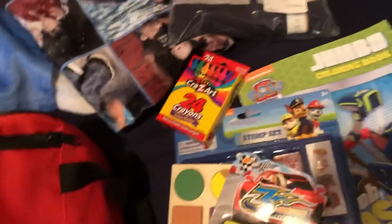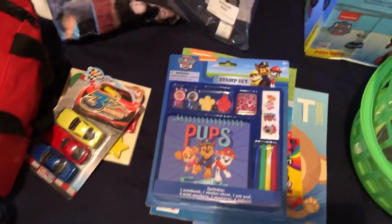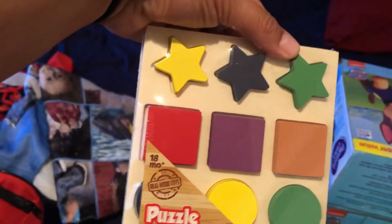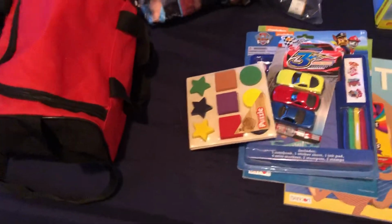This is going in Deuce's book bag for the plane. Again, we're from Chicago, so we'll be flying to Florida. And it will have 2 coloring books, a pack of crayons, this Paw Patrol activity set that he got, I think, for Easter, and we haven't touched it yet. It's got some race cars, and then I got this little puzzle where he can match shapes and colors and everything. So all of this stuff literally came from the dollar store, very cheap and inexpensive.